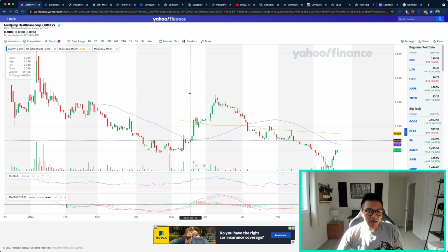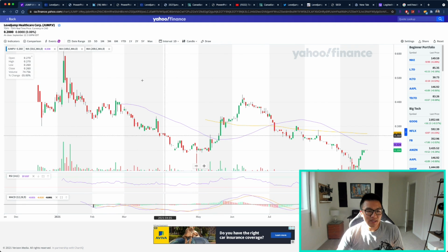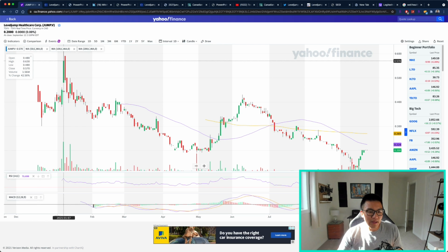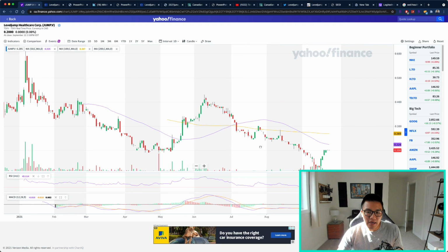Now, looking at the stock chart, taking it for face value, it honestly doesn't look that great. When the company became Leveljump and started trading under the ticker symbol JUMP, they started out at a price point of about 40 cents per share. Then they skyrocketed up in the winter of 2021, and that was basically when Well Health also peaked. So all the telemedicine stocks were super hot at this point, and Leveljump also saw its stock price jump all the way to all-time highs of around 63 cents per share. And then ever since then, it's been a bit of a downhill battle.